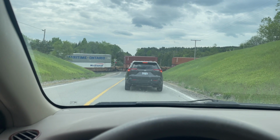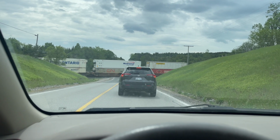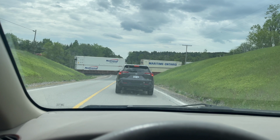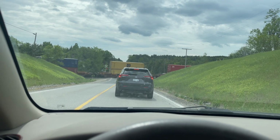Alrighty, right now we're waiting at an unexpected train. You can see here, it is a southbound intermodal train. I heard today that there's going to be a BC Rail Heritage unit heading northbound, so I guess this train's heading up south to meet with it.